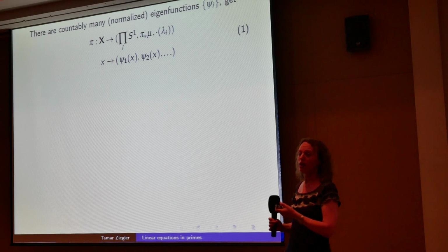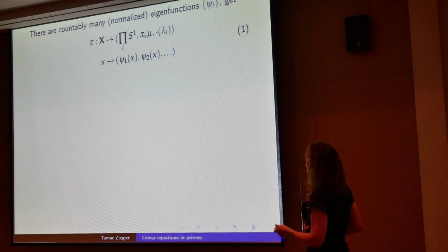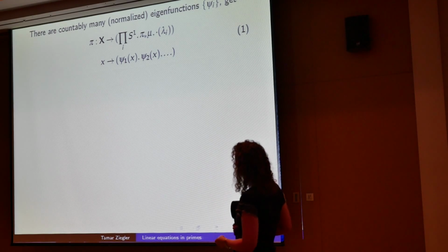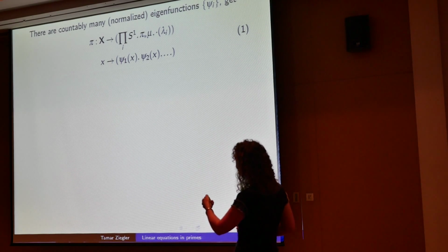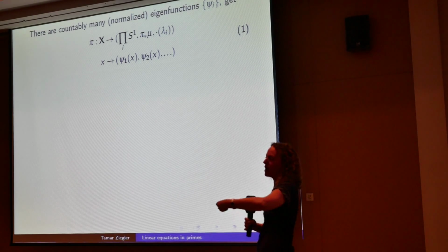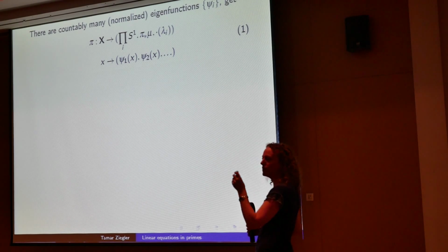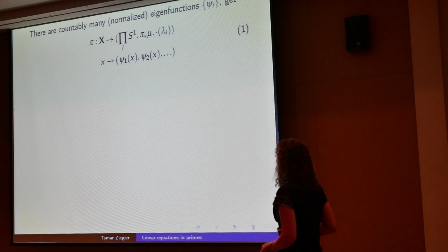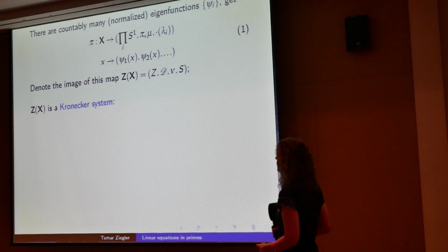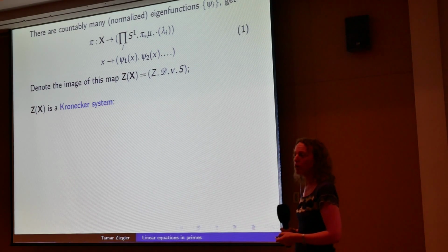So you can actually collect all of these. If you assume regularity conditions on your measure space X, then you can collect all these eigenfunctions. You have only countably many of them normalized, and you get a map from X to the product of S1s, so you send x to psi1(x), psi2(x), and so on. In this system down here, you have rotation by the elements lambda1, lambda2, and so on. You can look at the image of this map. I will denote this image Z of X, and this Z of X is what we call a Kronecker system.